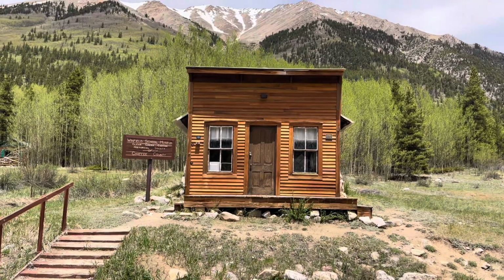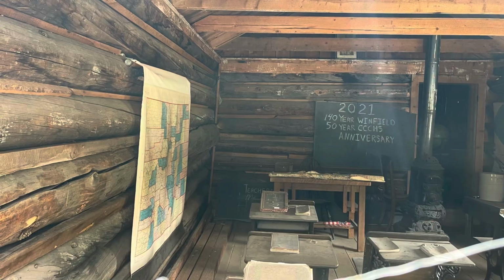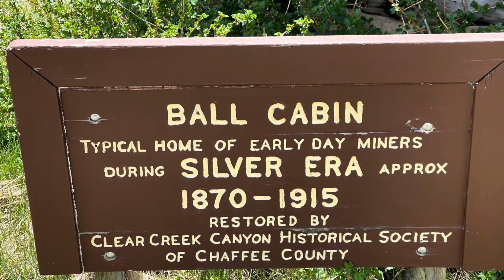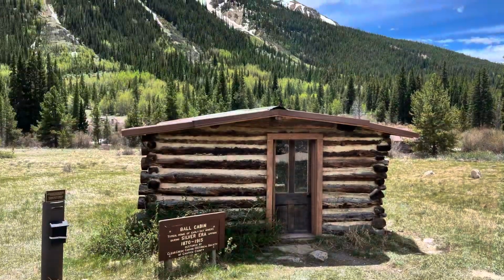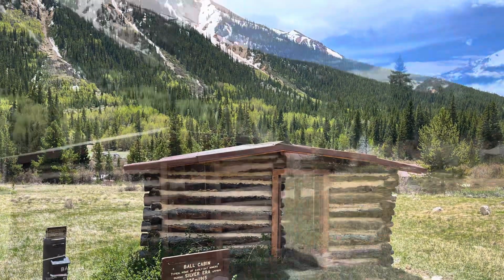There's a schoolhouse. I thought that was really cool. What was really cool was seeing the rules they had posted of what teachers could and could not do. That was a trip to see. They really, really controlled them. They couldn't get married. They had to be in by a certain time. All this stuff. It was wild to see.